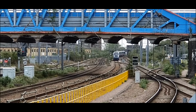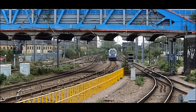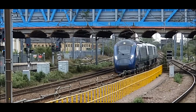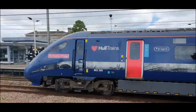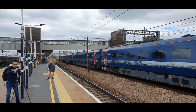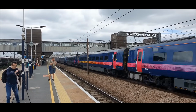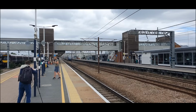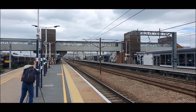Okay, the next train to serve the piece is a Hull Trains Paragon service from London King's Cross to Hull. There's 802-305 and 802-301. Wasn't expecting it to be a double header.